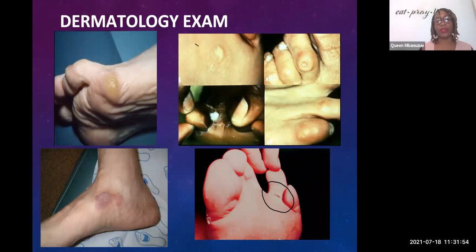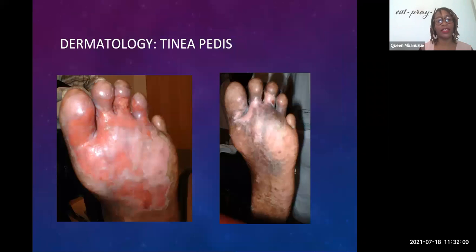You can see these are some of the things we see. Like I said, calluses often will lead to ulcers. Athlete's foot, I've seen some really bad infections just from something as small as athlete's foot. So really check between their toes and treat those aggressively. Next slide. This is actually a patient with a bad athlete's foot. Luckily, this person healed pretty well. Next slide.